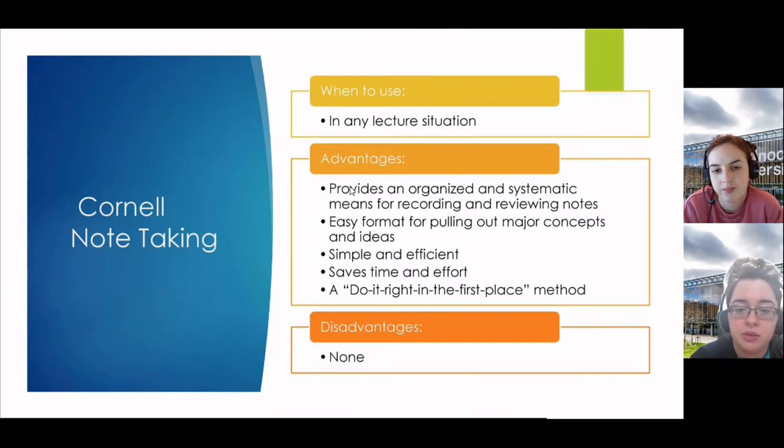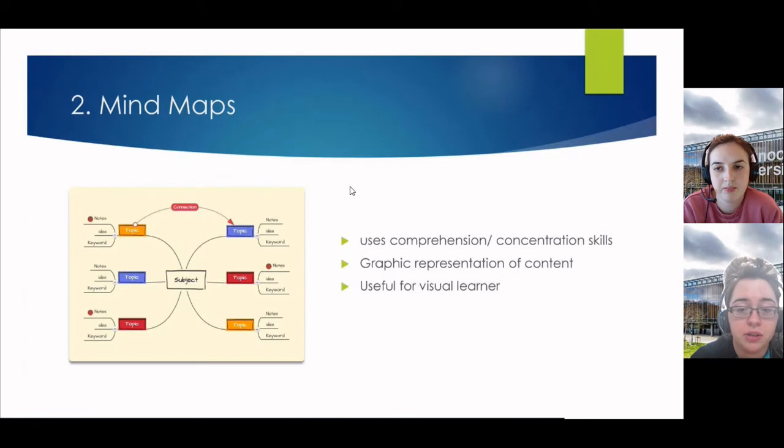And it is a do it right in the first place method. And there's no disadvantages to using this method. The second then is mind mapping, and this again is something that in Student Central we are big fans of.